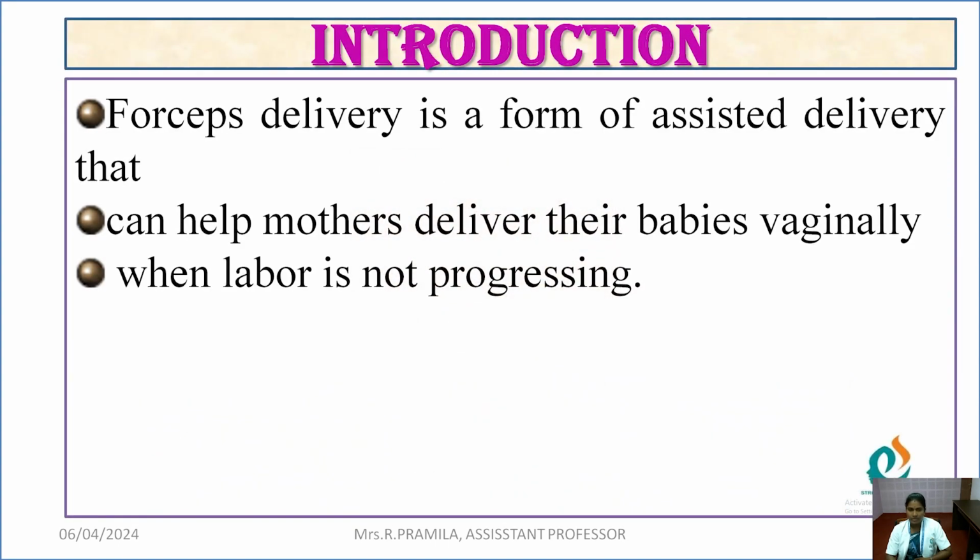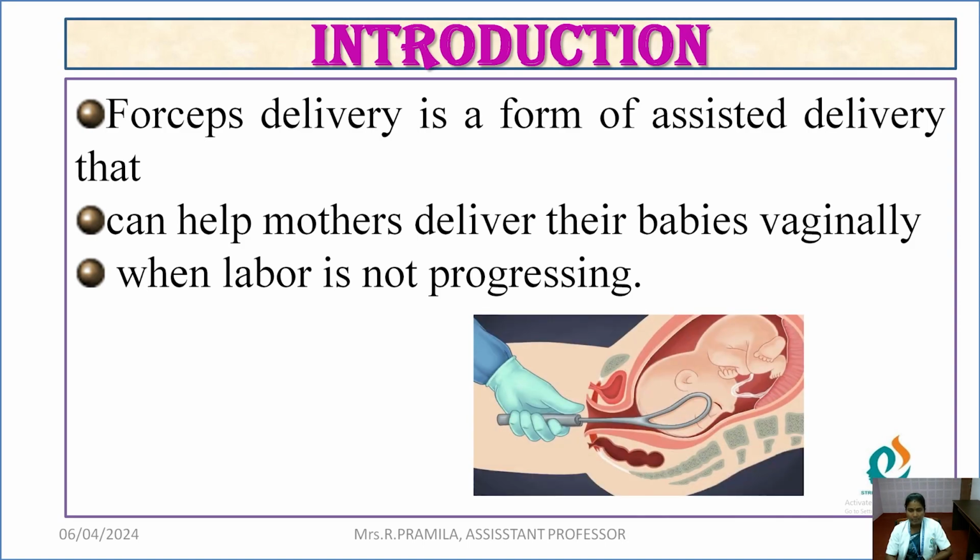So what does forceps delivery mean? It is a form of assisted delivery that can help mothers deliver their babies vaginally when labor is not progressing well. If the labor is not progressing well, with the help of forceps we can grasp the head of the fetus, and then we can deliver the baby vaginally. It helps to prevent a maximum incidence of cesarean sections.